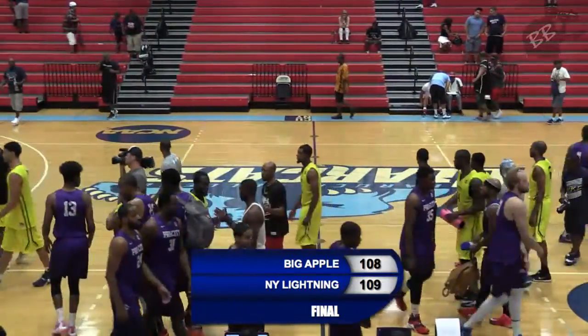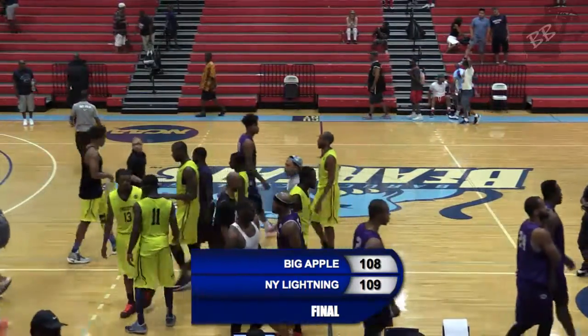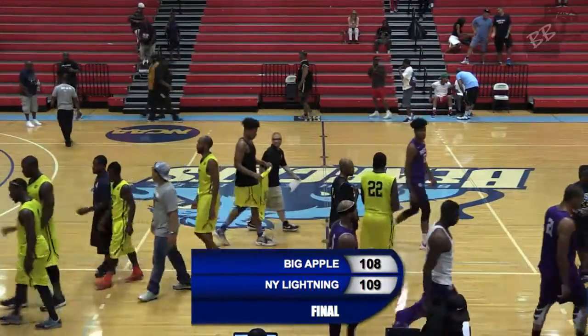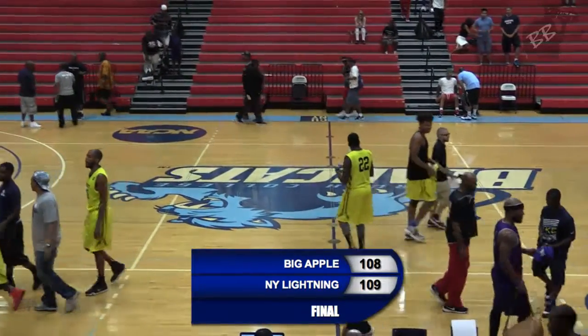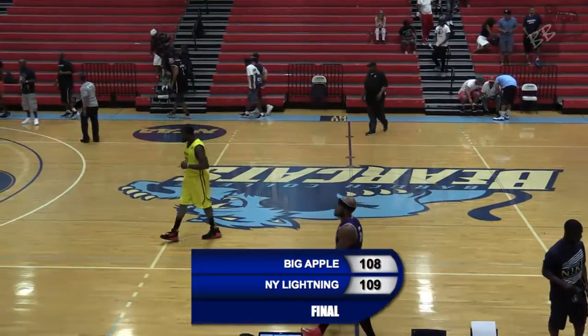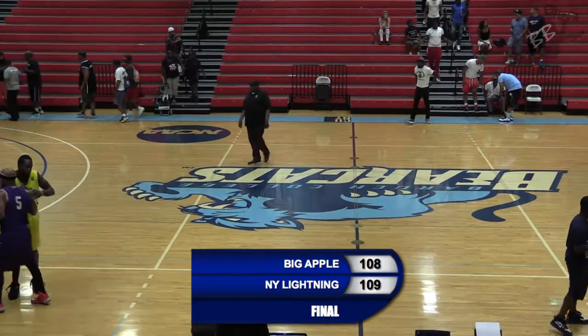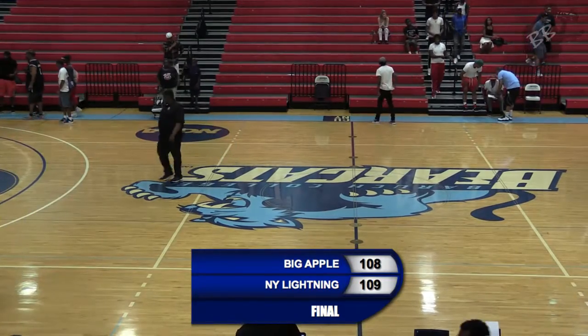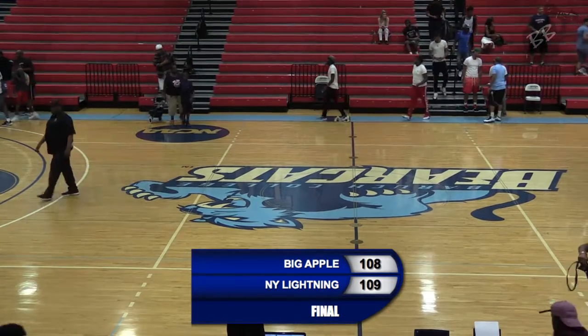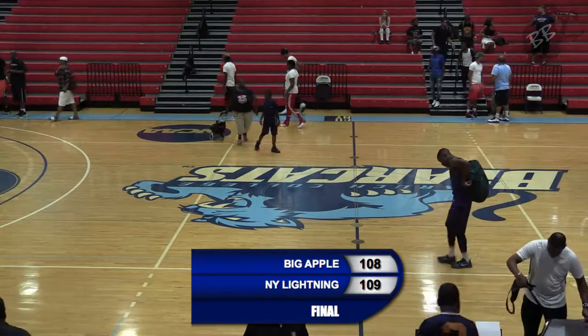So this was an overtime thriller, a tough loss if you're Big Apple basketball because you had a chance to get your second win on the season after starting 0-3. You definitely got to like that too. But for the New York Lightning, this is huge momentum building their first year in the league. And they're 3-2, and they're looking in good shape to make the playoffs. Definitely in third place right now of the 8 teams in the Nike Pro City tournament.